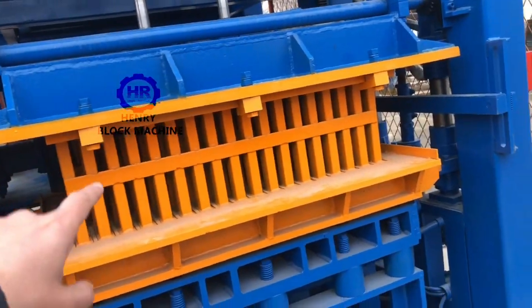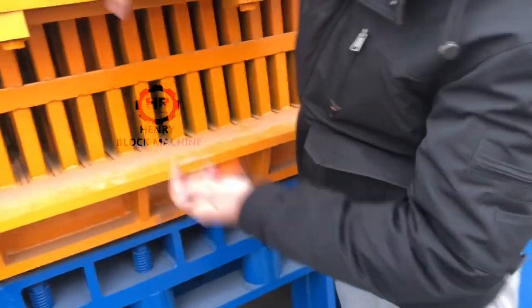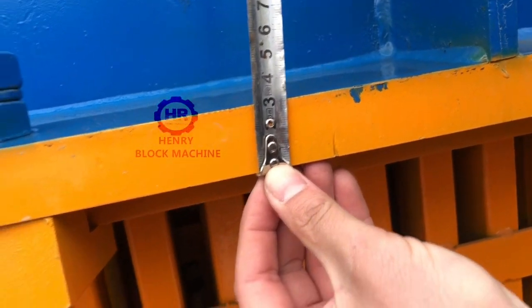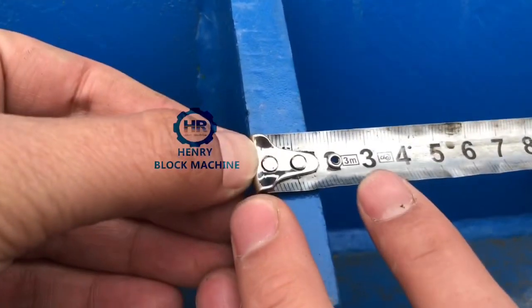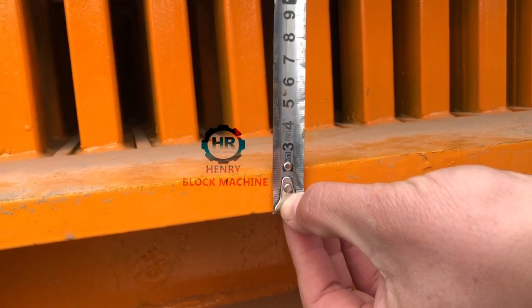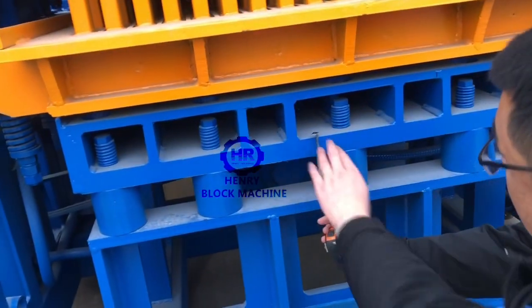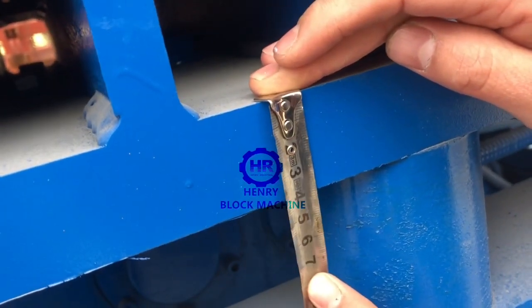I want to show you the mold now. This one is the mold part. I will show you the thickness of the steel we use. It's 30 millimeters thick. And over here is the reinforcement, which is 20 millimeters. And see the mold, it is also 22 millimeters thick. And also here is the machine frame. It is 40 millimeters thick steel.